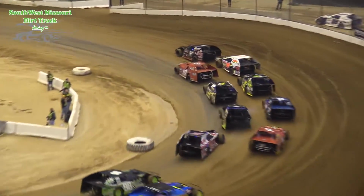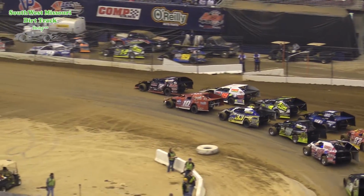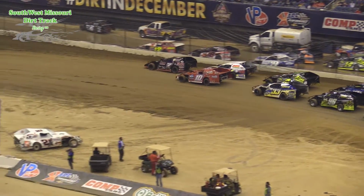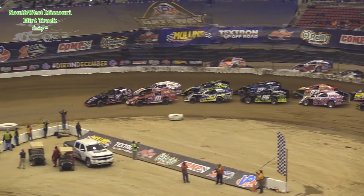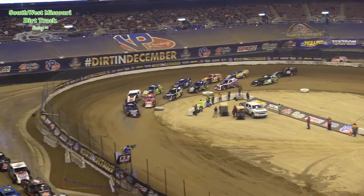Two laps score. There it is. Ryan Hunziker on the point, Trent Young and Jeffrey Ledford going to make up row number 2. It's Gary Bentley and Ryan Gilmore in row number 3. Again, only two drivers advance to the main event. Green flag is out and we're underway.